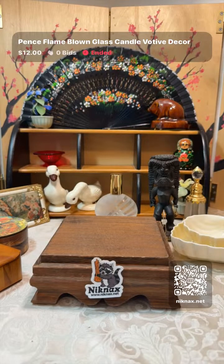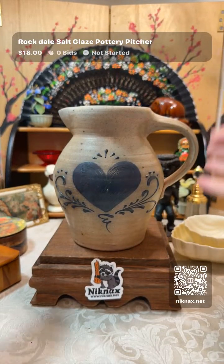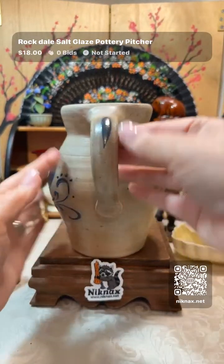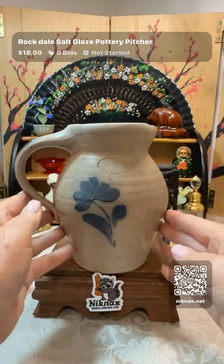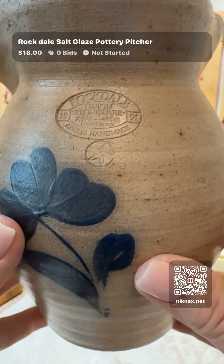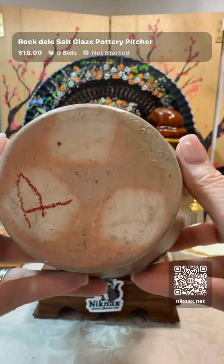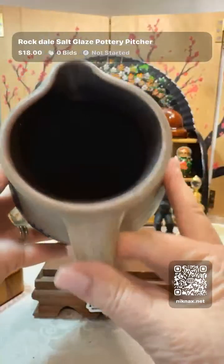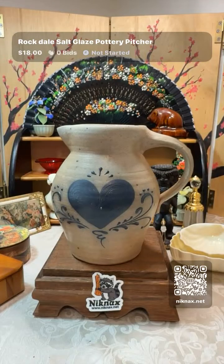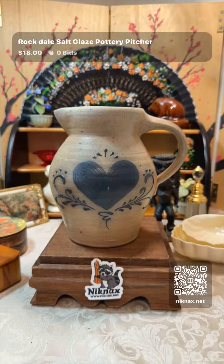All right, so the next piece is this Rockdale salt glaze pitcher. I love the heart and the design on the front here. And then it's got a little bit of a mark there. And here is the flower on the back and Rockdale Union stoneware. Always handmade, 1991. Here's the base. And then here's the top. No pits, no chips, no cracks. And it's going to start at 18 and it's running. Be a beautiful little vase if you don't use it as a pitcher.